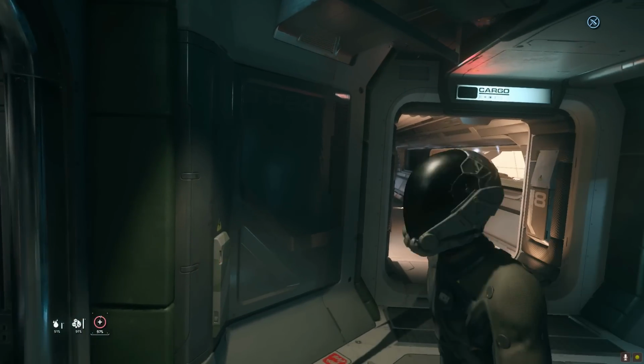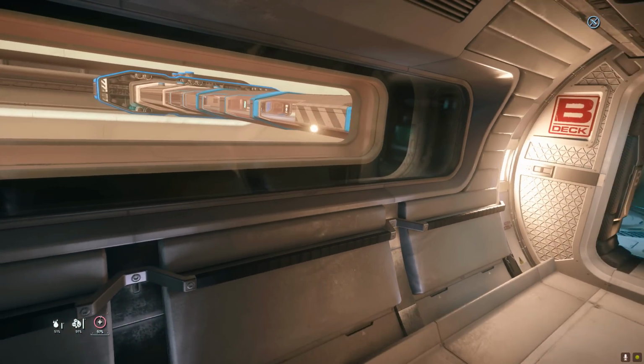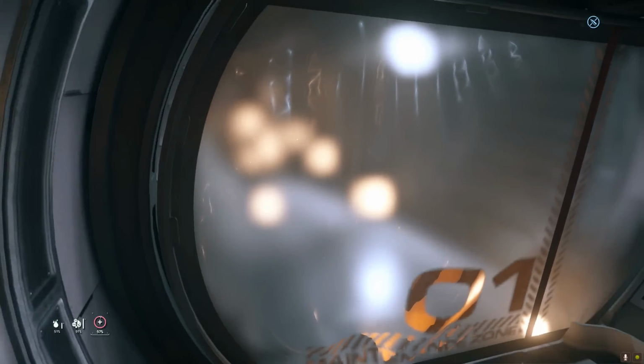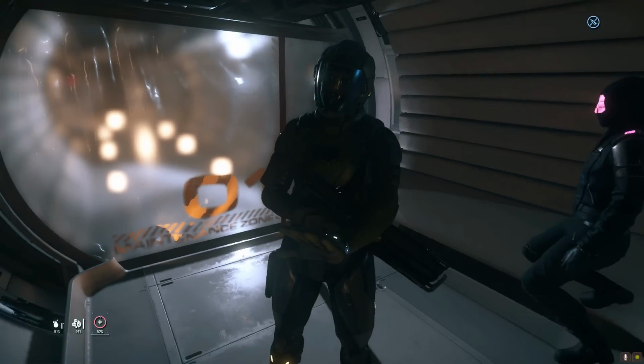Sleeping quarters. In the sleeping quarters area, the windows look so cool, don't they? You don't really notice them obviously from the outside, right? But they're very cool. It makes me want to have more windows on ships. This is like, nah, you can't go in there.